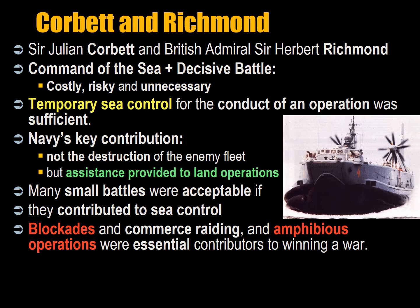Both Corbett and Herbert argued that the Navy's key contribution is not the destruction of the enemy fleet, but assistance provided to land operations, because land operations are always more decisive in a theater of war. Many small battles were acceptable if they also contributed to sea control, and the extent of sea command was not absolute and could be measured by degrees. Consequently, blockades and commerce raiding by privateers or cruisers in a guerre de course and amphibious operations were essential contributors to winning a war on land. Here you can see a Soviet amphibious hovercraft.